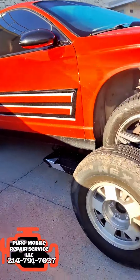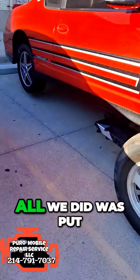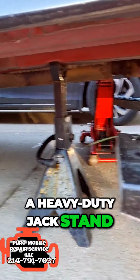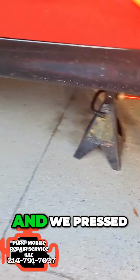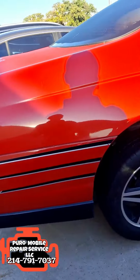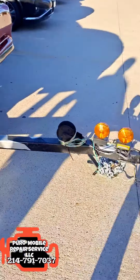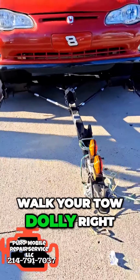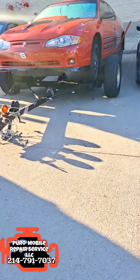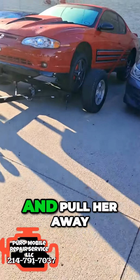We're gonna tow it. We're using a tow dolly, and we didn't have space here, so all we did was put a heavy-duty jack stand, jack on the other side, and we pressed down on the trunk, which is pretty heavy, but as you press it down, it kind of seesaws the front forward, and you're able just to walk your tow dolly right underneath it, and we got her on there. Very easy. So now all we're gonna do is back the truck right here and pull her away.